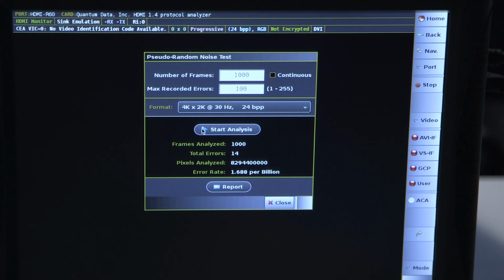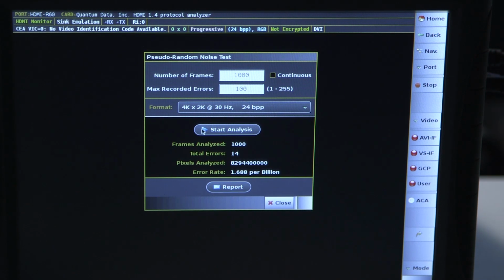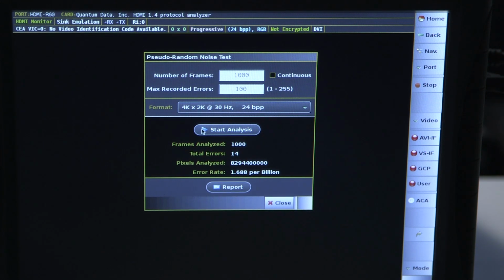There you go. 1.68 per billion error rate. That's acceptable. We're good. 1 to 2. Again, proving why the Cat 6, or in this case, the DM cable, is superior to the standard off-the-shelf stuff, which you and your integrators and customers are being left with in the walls. Upgrade to the better cable.